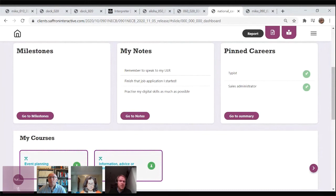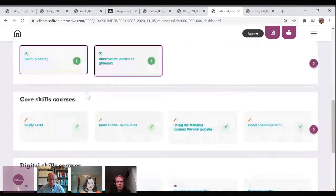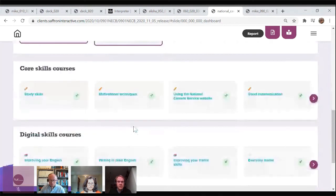So they can achieve a badge and they get a notification at that point. And then here they've got the courses that they've pinned. And they've also got these key core skills courses, which are the ones that I mentioned previously. So we've got six core skills courses to help them develop those core skills and make sure they're feeling really supported in terms of their capability.